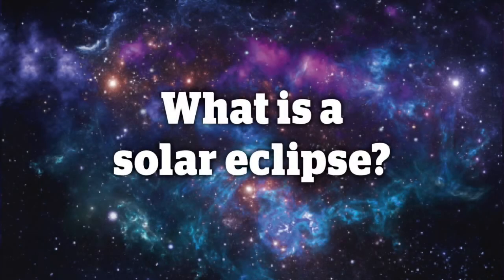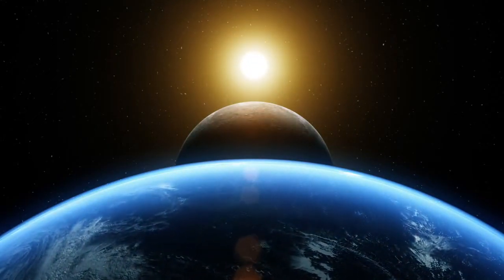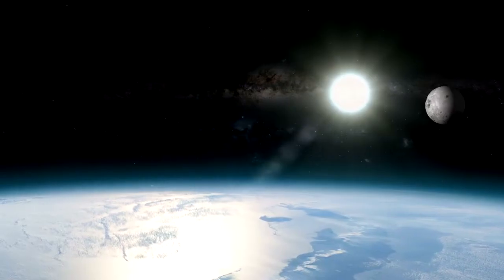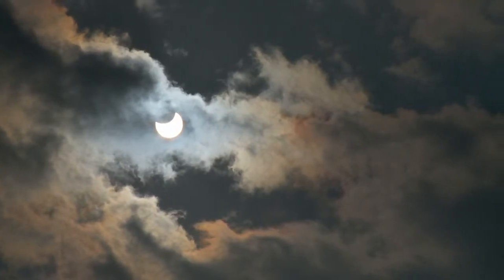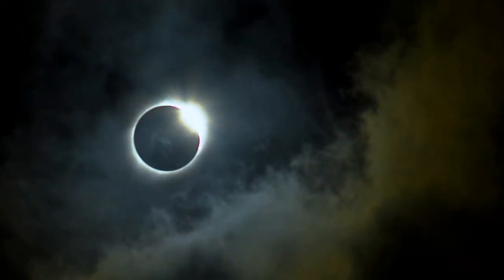But first, what actually is a solar eclipse? A solar eclipse occurs due to the very fortunate alignment of three separate bodies: the sun, Earth, and the moon. A solar eclipse happens when all three are perfectly aligned, with the moon in the middle. The moon passes in front of the sun from our perspective on Earth, blocking out its light. During a partial solar eclipse, the moon only blocks out the upper or lower part of the solar disk. But during a total solar eclipse, the moon completely obscures the sun for a brief period known as totality.